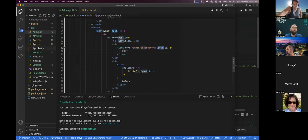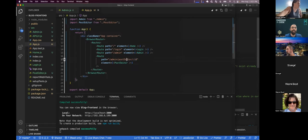And then in our app.js, instead of putting the word new here, we put in a colon ID. And that's saying, hey, we're going to pass in a parameter as part of the route called ID.